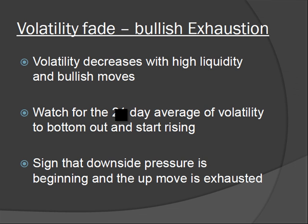So we've done exhaustion gap, we've done the trading range breakout on volume, and the doji, especially when you have the low volume at the top of a move. It's a pretty good signal.